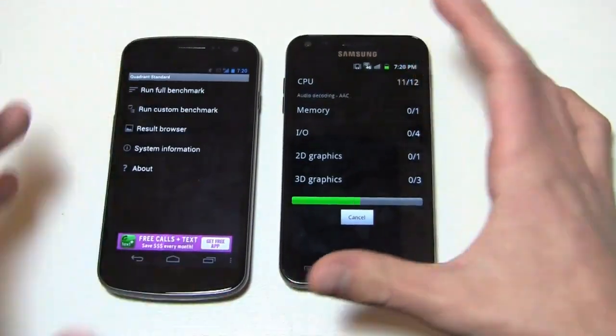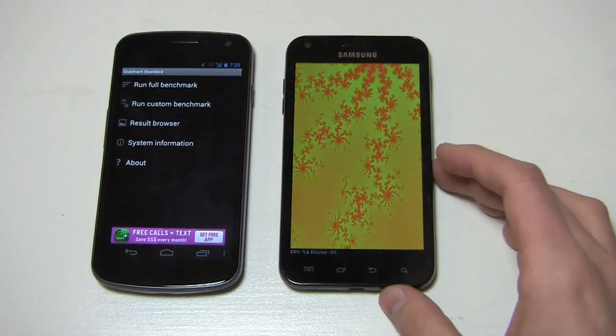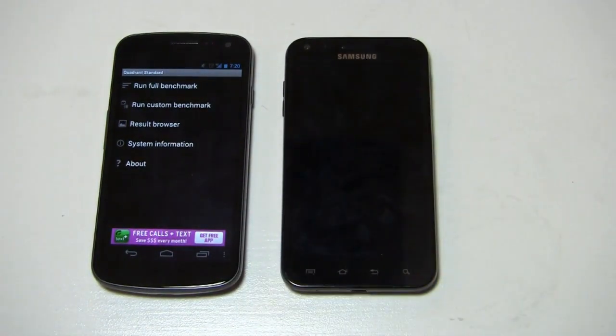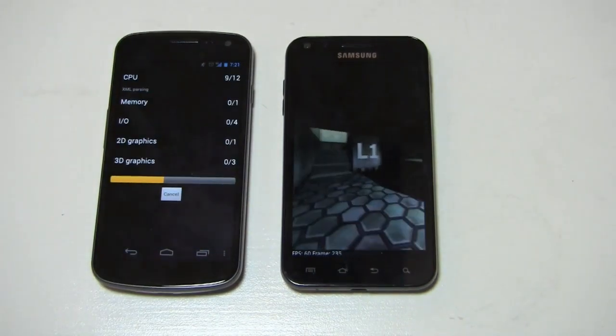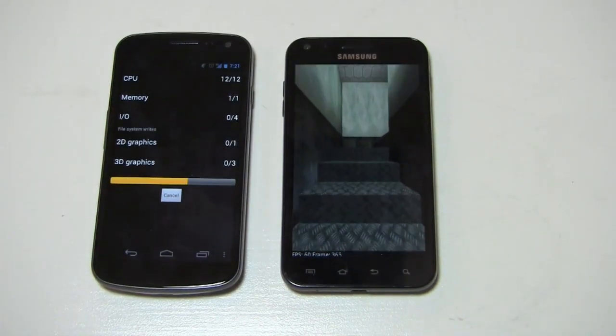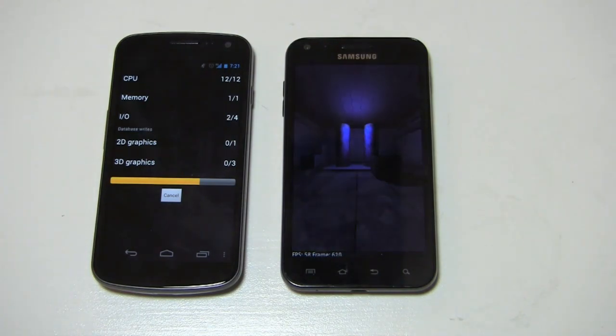But let's talk a little bit about battery life. Now you get a 1,850 milliamp hour battery over here and a 1,800 milliamp hour battery in the Epic 4G Touch. I've been really impressed with both of these, at least on the battery life front. I haven't had a terrible battery drain issue on either of these. With moderate use, you're going to make it through most of the day with texting, emailing, calling, doing things like that. If it's heavy use, be sure to carry a charger.